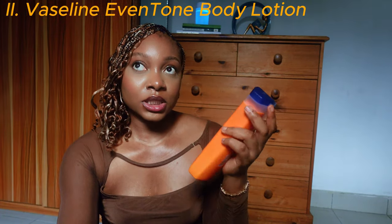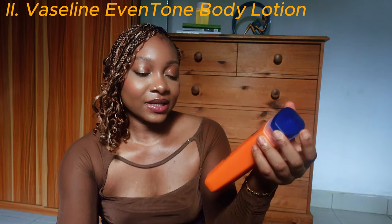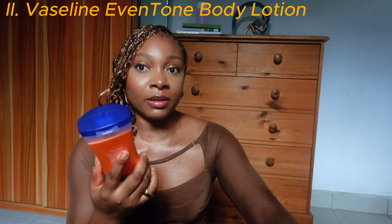So this is what it looks like. It comes in a yellow and orange pack. I got this maybe about a month ago, and I got it for about 4,000 to 5,000 naira. That's what the mark was. This is what the bottle looks like. It contains 400 ml, so same as the Nivea. Yeah, the Nivea is also 400 ml, and this is also 400 ml. So it is still a lot of product for your money.